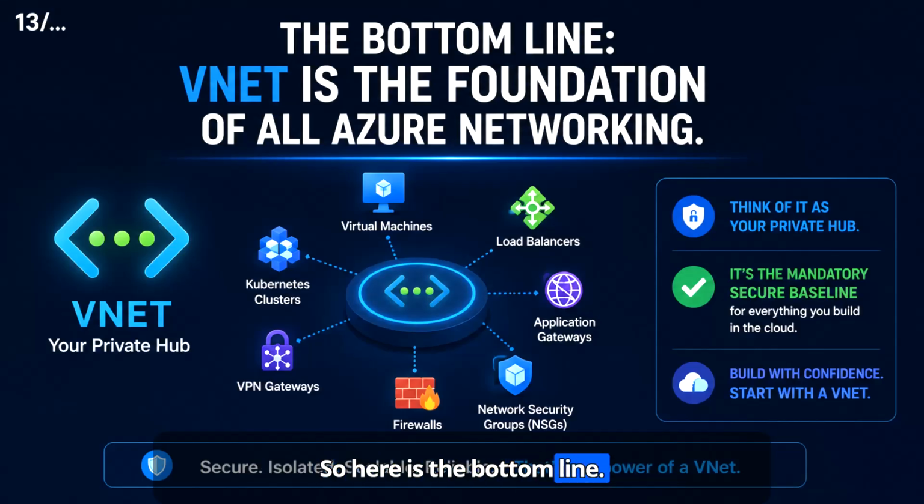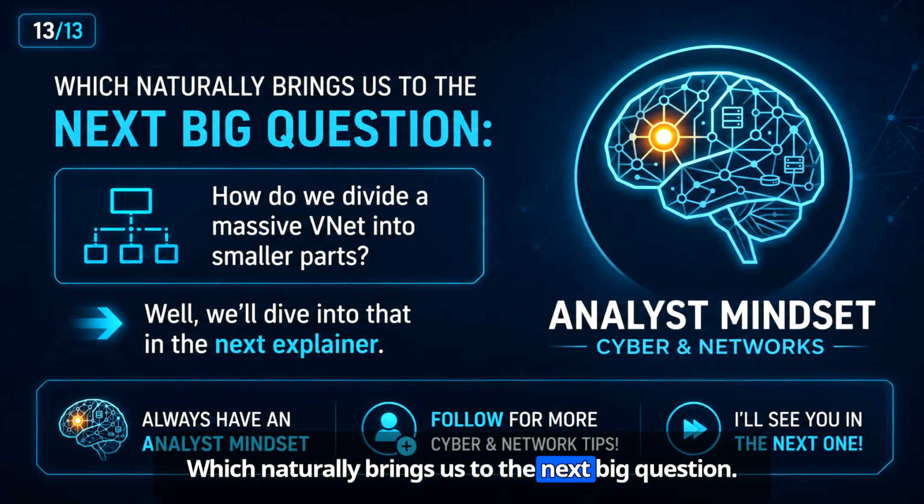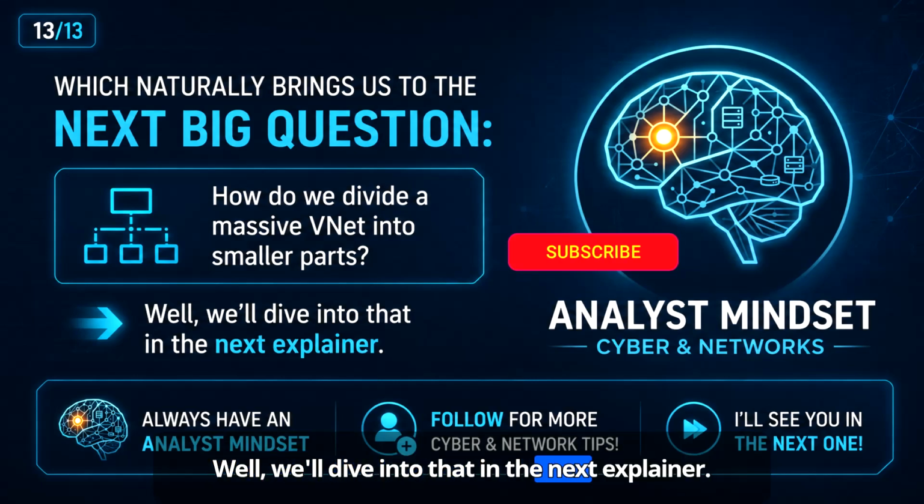So here is the bottom line. The VNet is the absolute foundation of all Azure networking. Think of it as your private hub. It is the mandatory secure baseline for literally everything you're going to build up in the cloud. Which naturally brings us to the next big question. How exactly do we divide one massive VNet into those smaller, highly secure neighborhoods using subnets? Well, we'll dive into that in the next explainer.